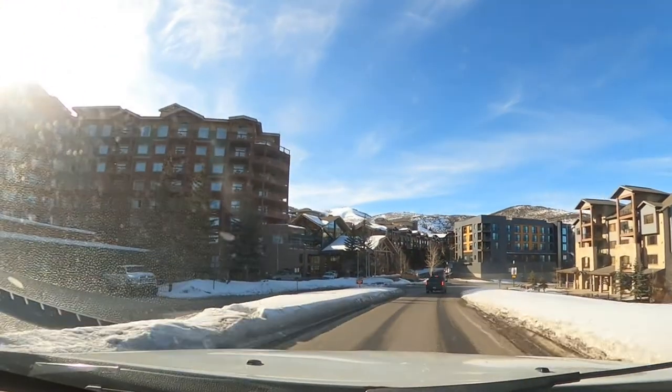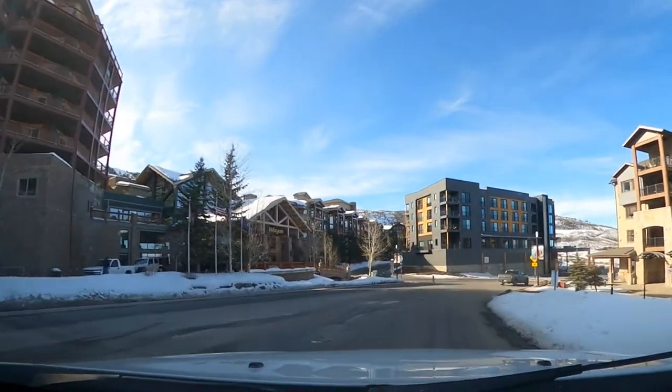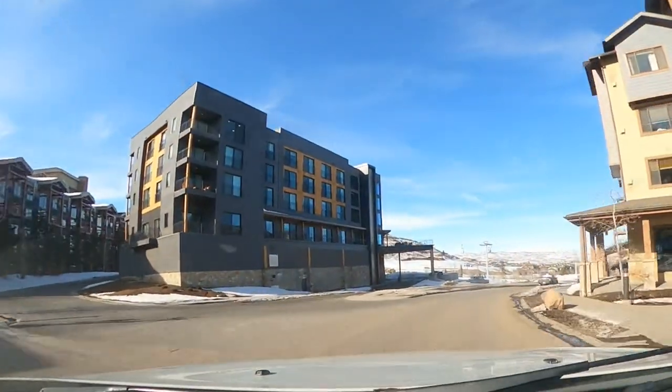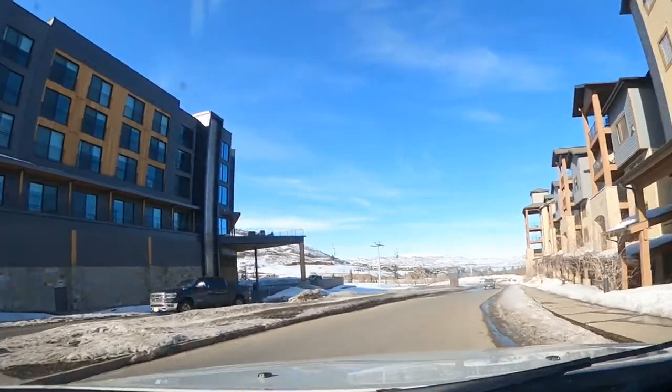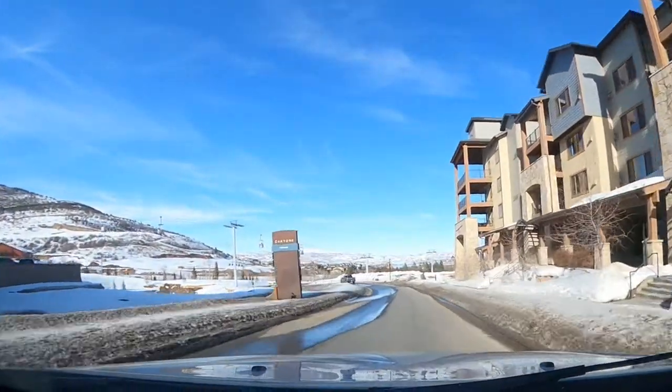So here's the entry to the Westgate as we approach. And that beautiful building right there is the hotel pad, also by Replay. And if we can see to the left here, this is going to be the Silverado, or I'm sorry, the right. It's going to be the Silverado.